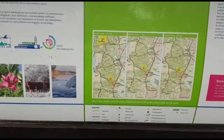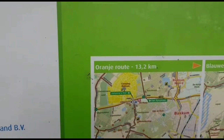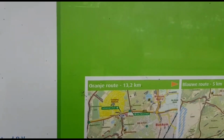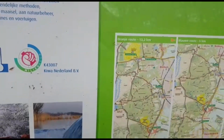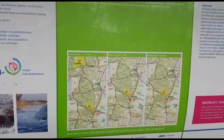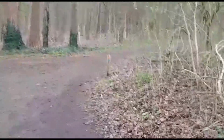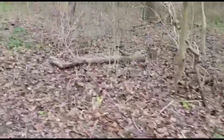So, go for a little hike. I'm gonna walk the orange route. So I have to follow the orange marks, and in total it will be 13.2 kilometers. So you can join me. Okay, there we go. There's another mark, an orange and a blue one, and we're gonna follow that.